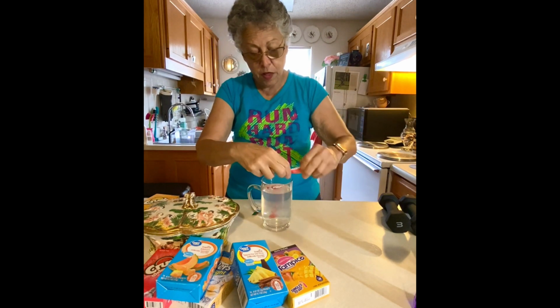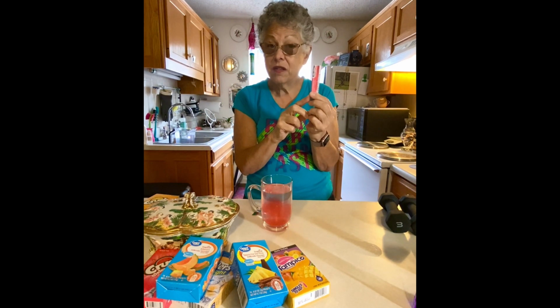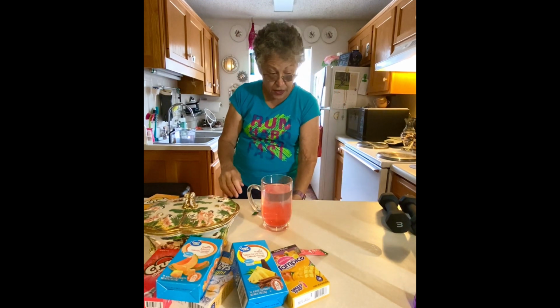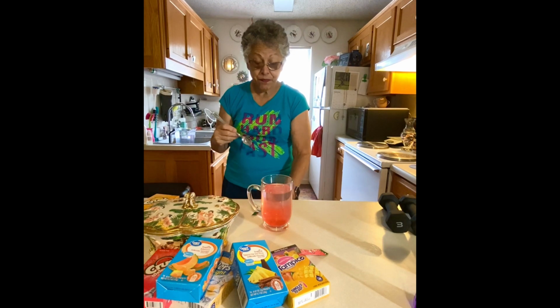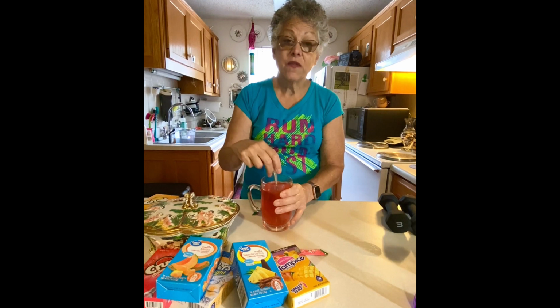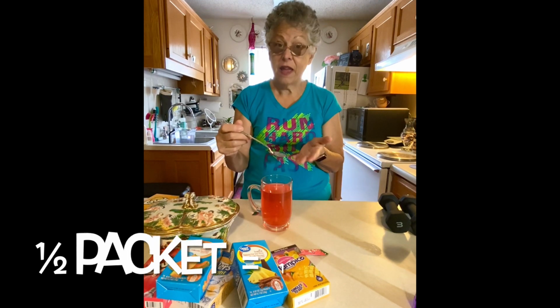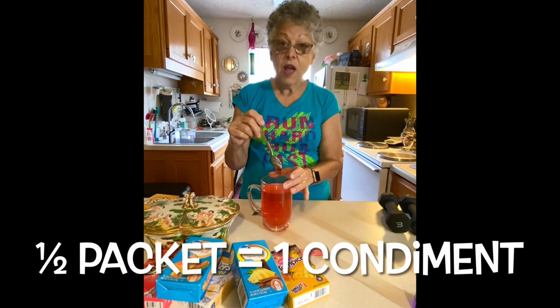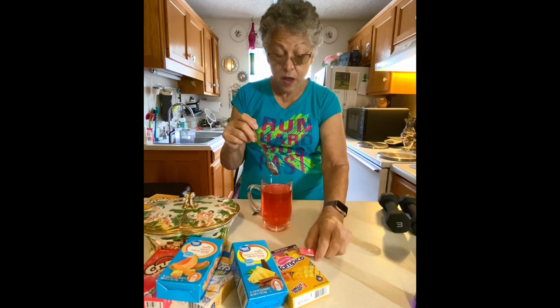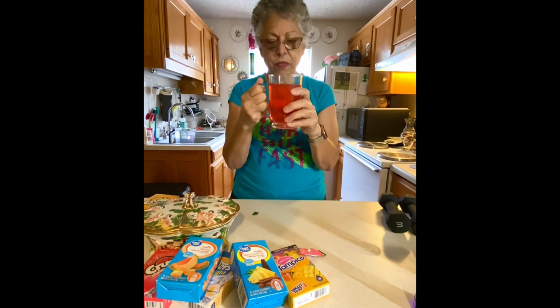Of course, it would be a lot more accurate if you just went ahead and made up the whole thing and then divided it in half. But one of these is made to go in 16 ounces. I'm only putting half of one in the 16 ounces because this is one of the ways that I get some of my water in, truth be told. I try to drink my 64 ounces of plain water, but this helps me sometimes. And yes, I count it. This is a condiment because I used half of this. But instead of putting it into half the amount of water, I sort of watered it down.